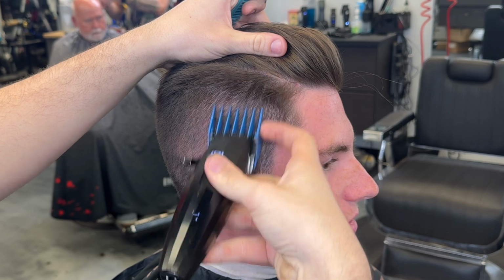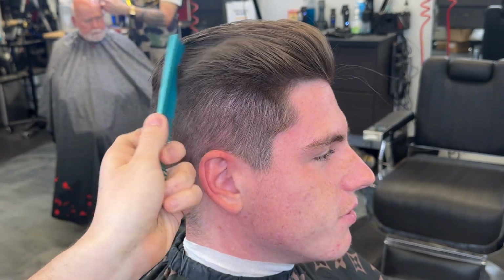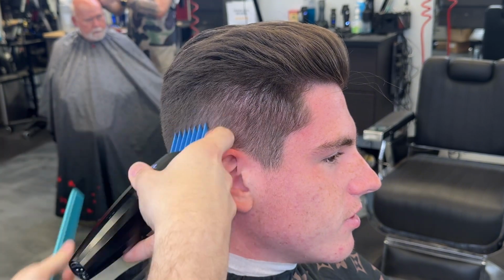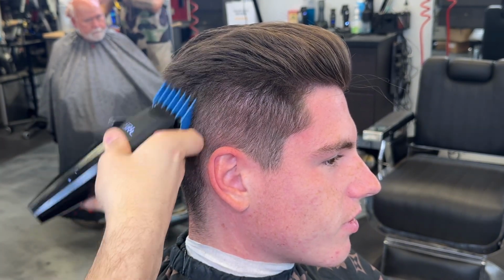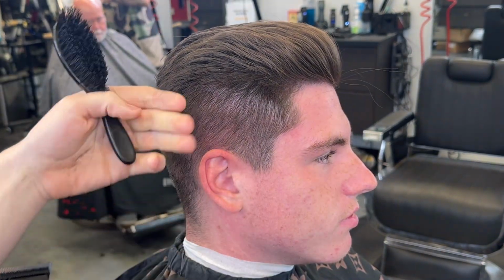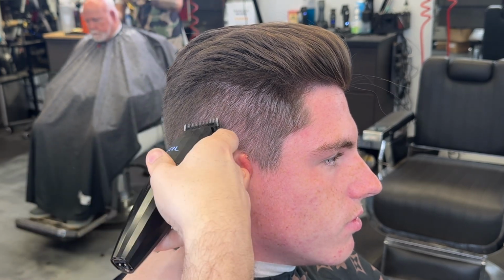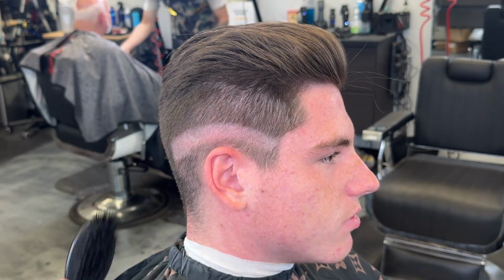Now I'm starting, and I'm actually using the blue guard on my clippers just to give me a foundation to actually start the skin fade. We always do a skin fade on Hunter. That's I think the favorite haircut that I've ever given him. And then I'm just preparing to use some guidelines on his fade.